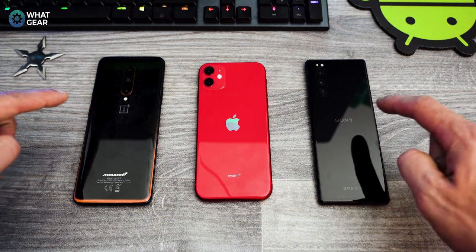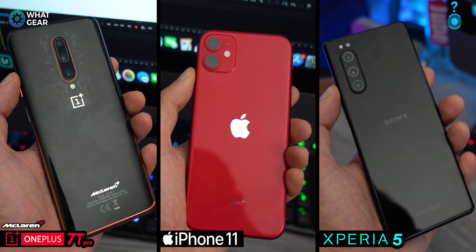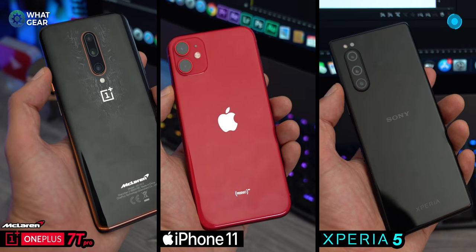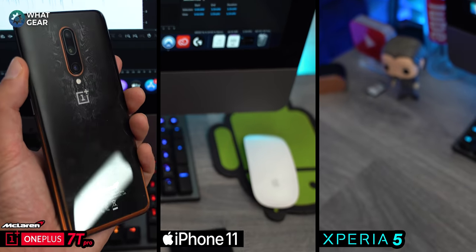The difference between these two might come down to the operating system, because the Android 9 platform has had so many updates and they have fixed all of the issues, whereas Android 10 is brand new and they're still in the process of patching stuff. So I wonder how this will play out. Let me know what you guys think. There's a poll up in the top right corner now for you to guess which one's going to win this.